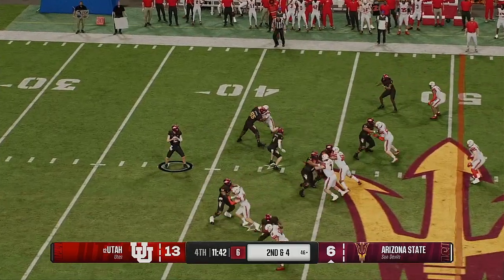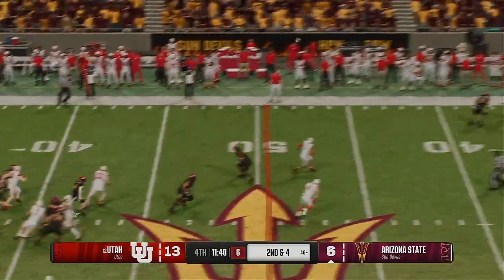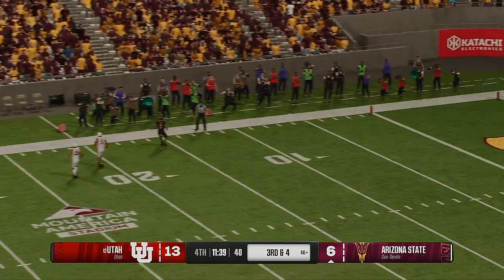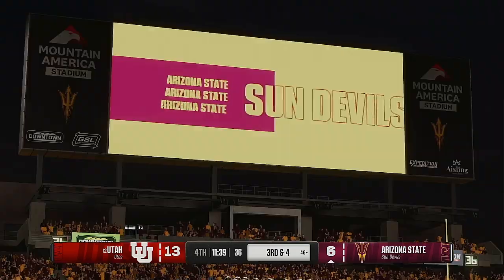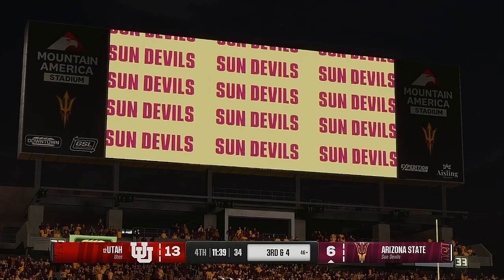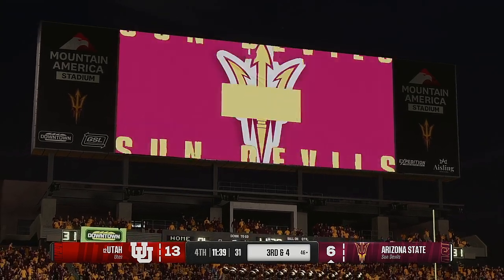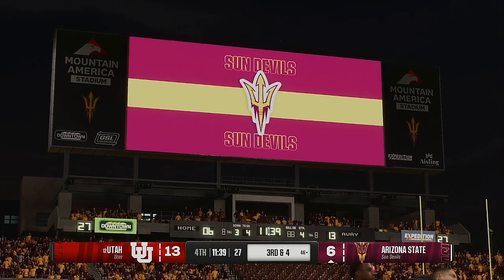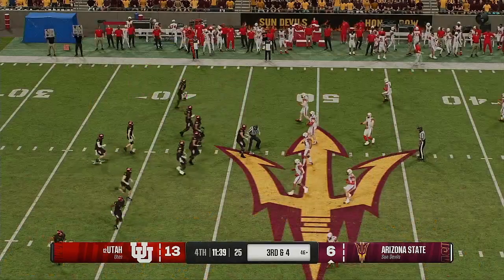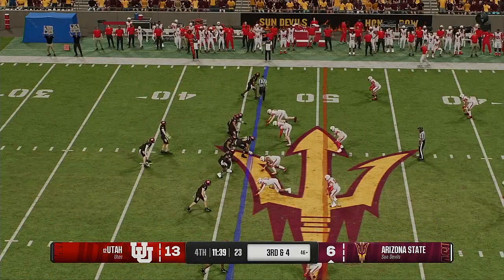Off play action. He's looking to throw. That one sails incomplete. Threw it too far. Well, they don't connect here, but this is what you have to do. It's late in the game. You need points. You're behind. You got to take some shots. I'd go right back to it, try to find a matchup, and go to one of your receivers that can make a play for you.